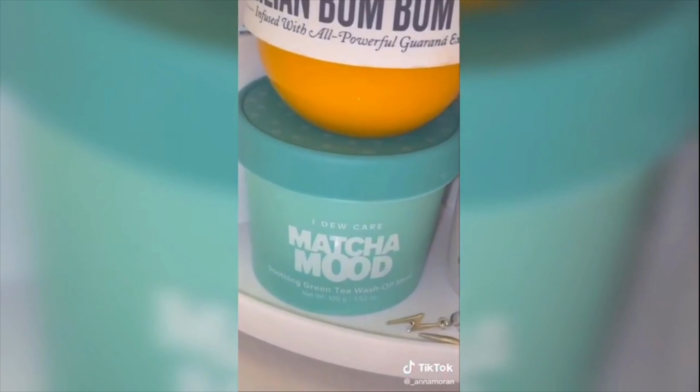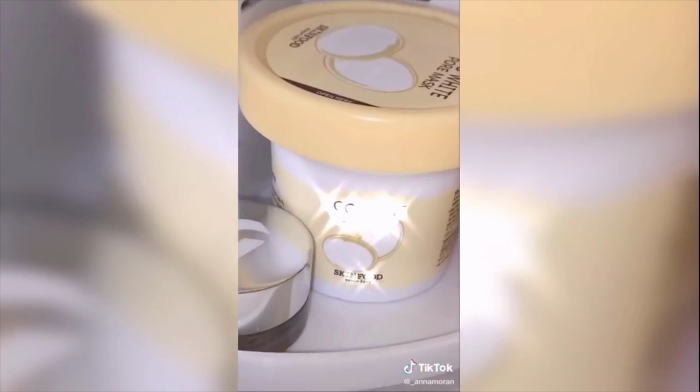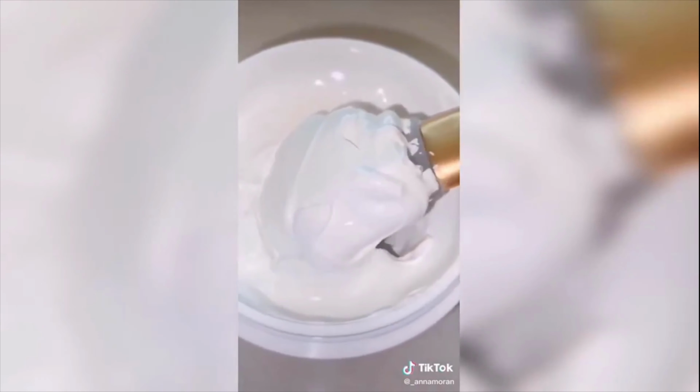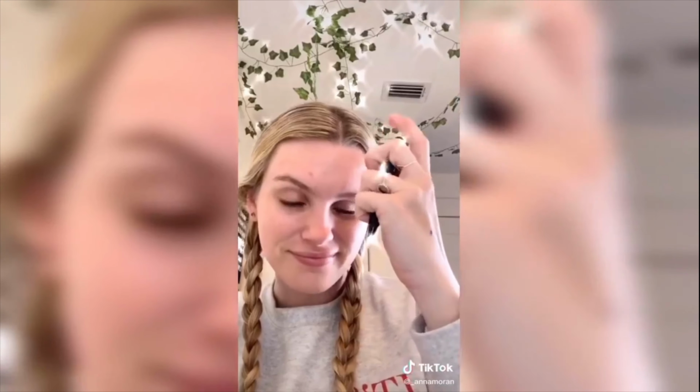First up, these are my 2 favorite face masks. The first one's Matcha Mood, and I love using this little face mask brush to apply it because it's much more sanitary than your hands. And then this one's the Egg White Pore Mask. This one leaves your skin feeling so good, I'm literally obsessed with it. One of my favorite products ever is this teeth whitening pen because I'm so impatient for the strips and it's just really easy. All you do is apply it to your teeth.